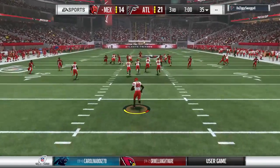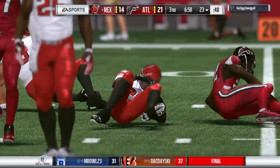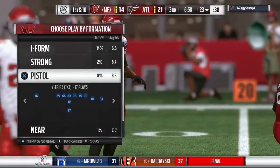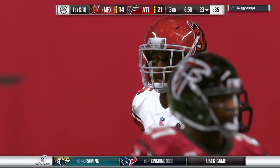Fielded about a yard deep. So here they come, the road team now getting the football first to start this 3rd quarter. They're down here, but very much in this game.